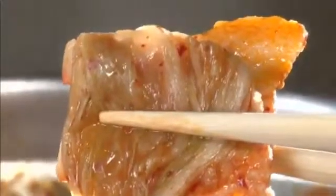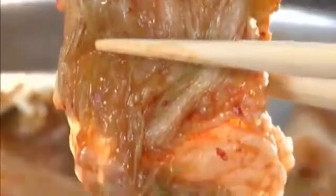The pork and the kimchi go so well together. It's spicy, but not that hot, not that spicy. It's really a spiciness that you can enjoy. And this is really like waves of spiciness and mildness. It is really, really delicious.